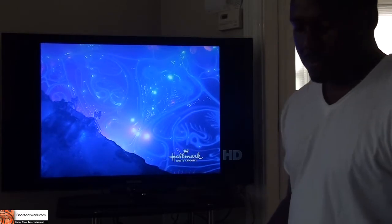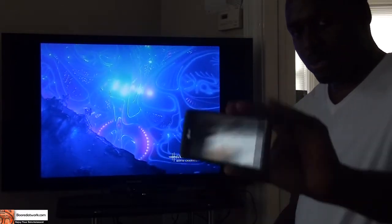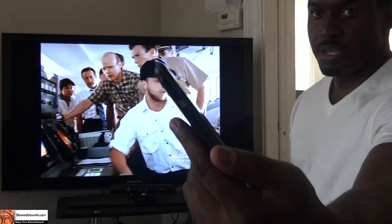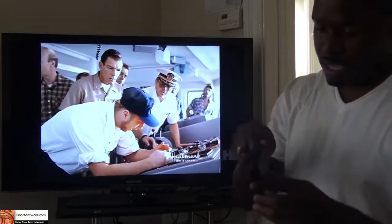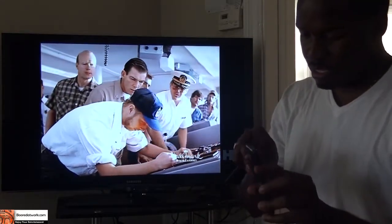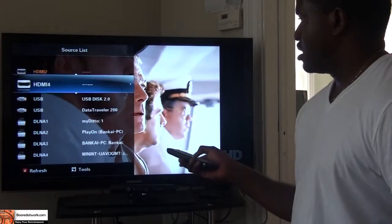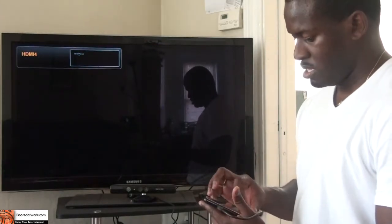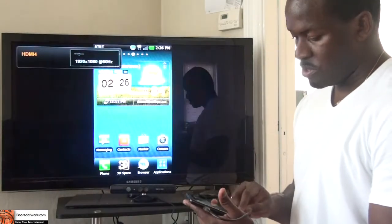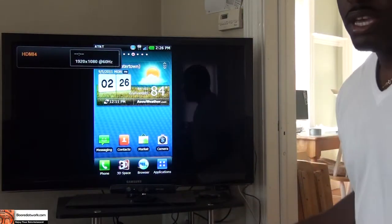Let's go back to what I mentioned earlier about the HDMI connectivity with the LG Thrill 4G. It's on the AT&T network. You do have your HDMI port here. Cool thing, you actually get supplied with HDMI cables, which are quite lengthy. Plug it in. I'm going to switch sources here on my TV. Now, it doesn't auto detect. What you have to do is, actually, sorry, it does auto detect, so you can see it there.